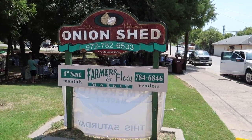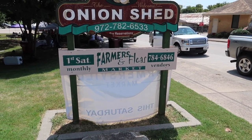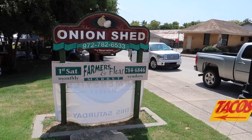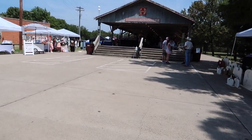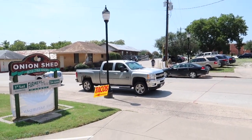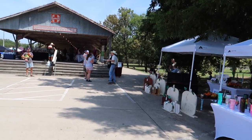So this is the onion shed, and it's called the Farmersville Market, but kind of tongue-in-cheek, there was a Farmers and Fleas Market there. It is a big venue, basically a big covered area where they would keep the onions. And the railroad actually ran right through here. So you'll see the track, and the road where the track was became the trail here.